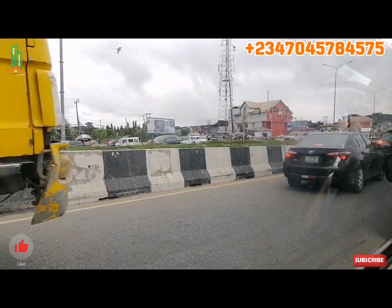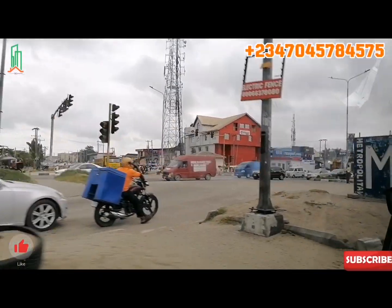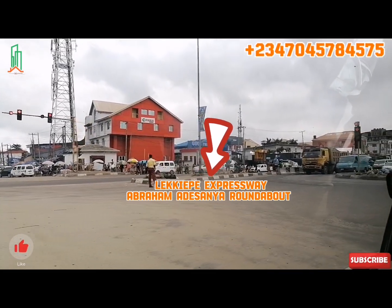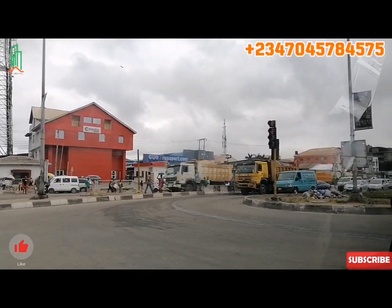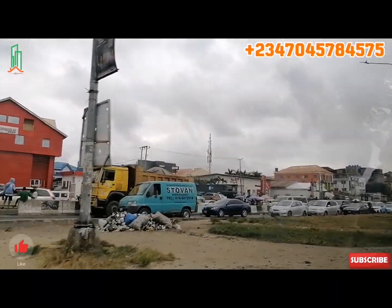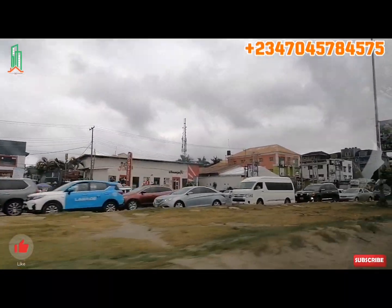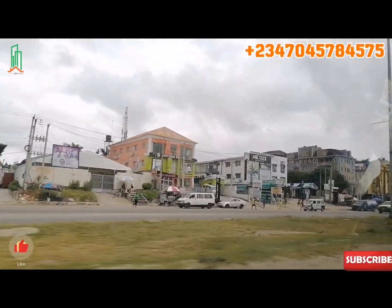And basically, you can see, as I always said in my video, that Abraham Adesanya is the commercial hub of the Aja axis. You can see there are a lot of businesses, a lot of companies springing up day by day in this axis, and a lot of small micro scale businesses are coming up day by day. So you can see a lot of buildings, a lot of activities always happening here. You can see a lot of transporters like the Lord Is Good Motors, the God Is Good Motors, the GIGM, and the likes of others. They are all in this axis.